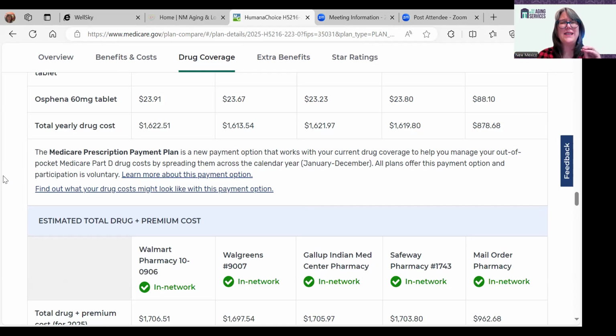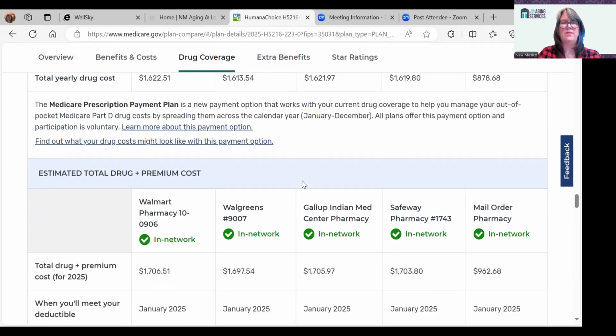What it does is it makes each month's bill more affordable because instead of paying the entire copay at once, it'll spread it out for you. Okay, but you still end up paying the same amount. You just don't do it all at the same time. If this is something that seems like it would make sense for you based on your copays, your pharmacist or your plan will send you information about it. It's not something that you sign up for in advance. It's something that you'll learn about if it seems like it's relevant for your situation.